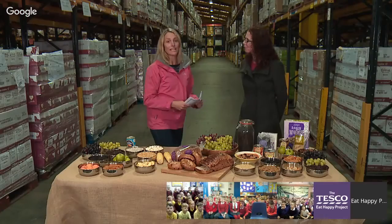Today we're going to be learning about raisins, what they are and how they are made. We're also going to be learning about why and how we preserve food, and also what other foods can we use raisins in. Really, really good stuff.